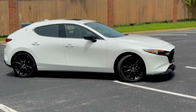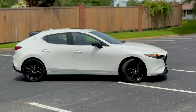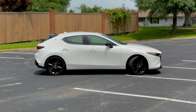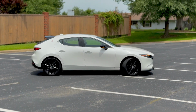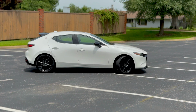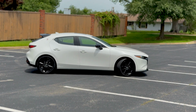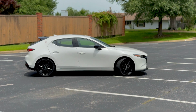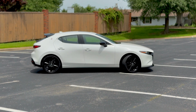And as we pull around to the profile of this, you either love it or hate it. Again, I think it works better in Soul Red Crystal. Holly said 2 years ago, and I have not forgotten, that it kind of has a droopy diaper butt back end. It is a very interesting, very bold design choice, the way the back end of this vehicle is shaped.